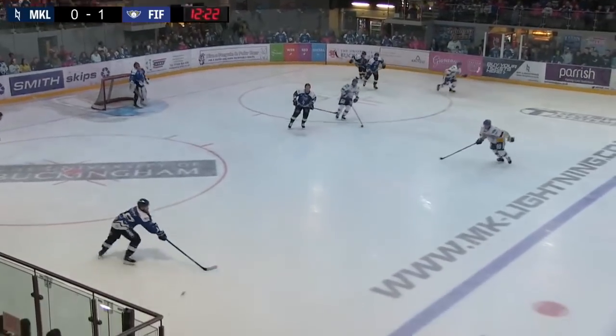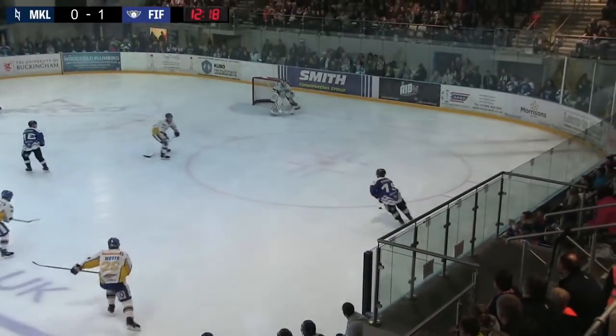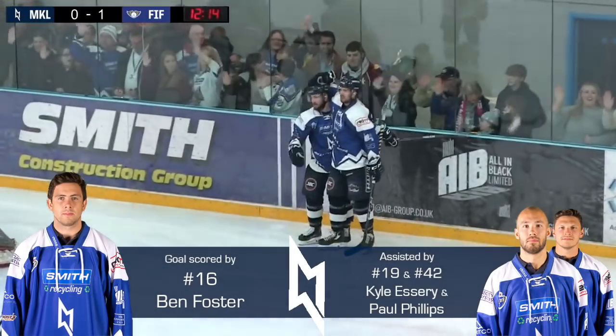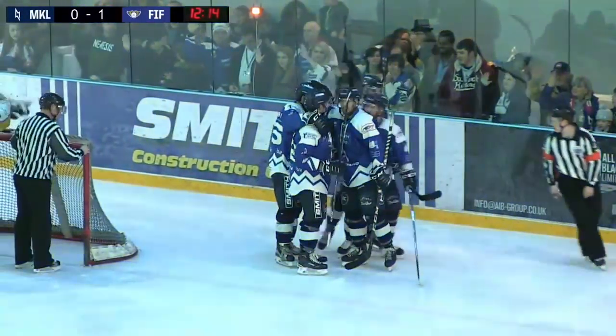Phillips now. Essery couldn't quite get that before he hits the ball, but he picks up the rebound and Kyle Essery will go. He's got Foster for assistance again, and Foster! Kyle Essery straight across the crease. Ben Foster goes top shelf. Great goal, Lightning back on level terms. It's 1-1.